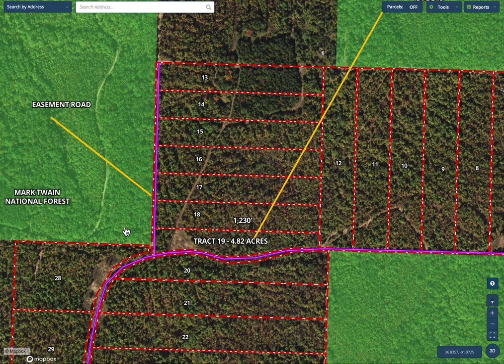So anyway, kind of got off on a tangent there, but Tract 19, beautiful tract. Looks like a good mixture of timber out here, mostly probably hardwood, but you're very likely to see some pine and cedar as well. Check out the other videos.